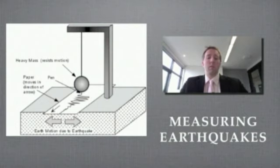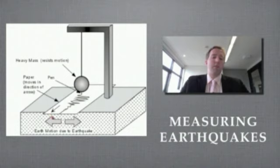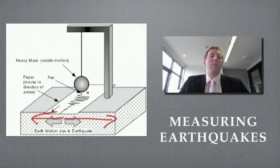So what happens is, when an earthquake occurs, this part of the seismometer or seismograph will move, and this has some paper on it. So the paper will be moving left and right, left and right, but the ball, which has a pen on the bottom, stays steady. Because the earth and the paper are moving, the pen will end up drawing this squiggly line on the paper as the paper moves underneath it. And that paper will tell us how big the earthquake is.